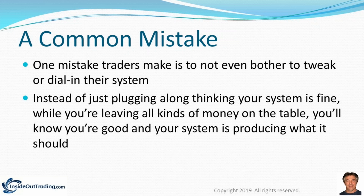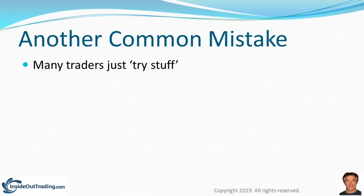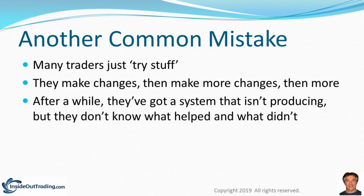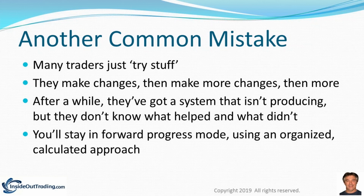That's huge. Another common mistake is not having any kind of methodology for this. A lot of traders, they just try stuff. They make changes, and then they make more changes, and then more, and after a while, they've got a system that isn't producing, but they don't know what changes they did helped and what didn't. By having a proper method, you stay in forward progress mode using an organized, calculated approach.